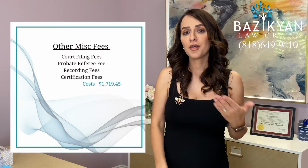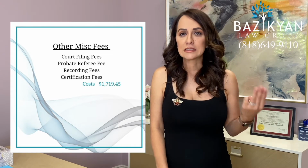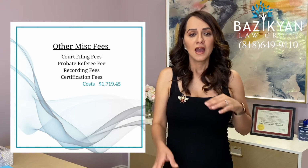Now, in addition to these fees, there will also be other fees, and these other fees are going to cover things like court filing fees, referee, appraisal fees, other miscellaneous expenses and court costs that come up, recording fees. So all of those fees, miscellaneous fees we'll call them in this case, came out to be about $1,749. So in this case, the family, in addition to paying the attorney fees, incurred about $1,750 in miscellaneous filing and court and other fees. That was their responsibility.